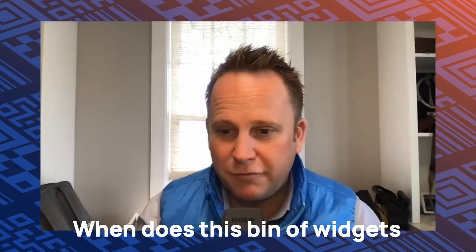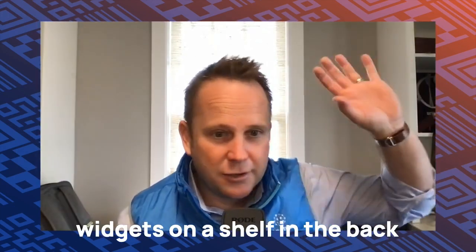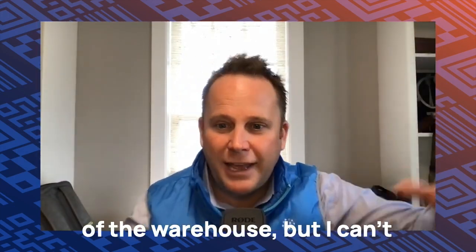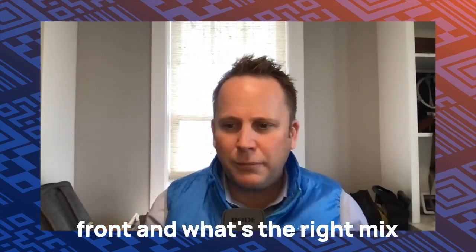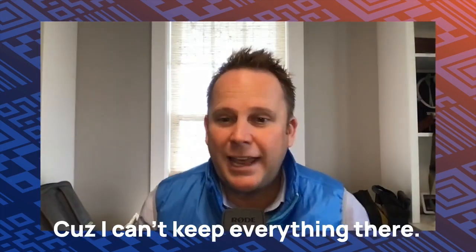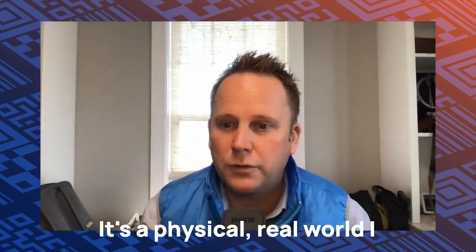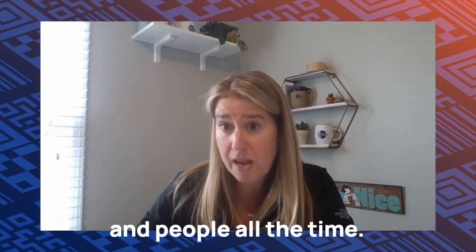When does this bin of widgets need to be replenished? Meaning I've got cases of the widgets on a shelf in the back of the warehouse, but I can't keep everything up front. How much do I need and where up front? And what's the right mix of components to keep close to the manufacturing floor or close to the shipping dock? Because I can't keep everything there, right? It's a physical real world I have to plan for and deal with. Absolutely, with moving vehicles and people all the time.